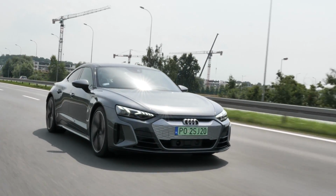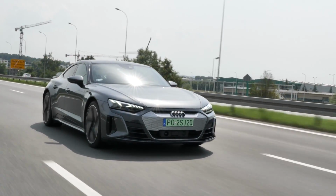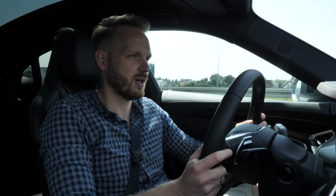It is based on a car that drives perfectly, namely the Porsche Taycan. I have to admit that in some aspects, it is even better than the Taycan. Of course, I compare it with the base Taycan because we have the basic e-tron, so it should look like this. And here in the basic e-tron, we have the Quattro drive.